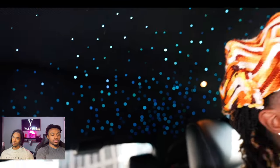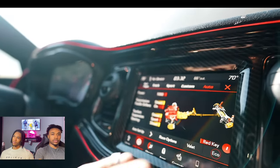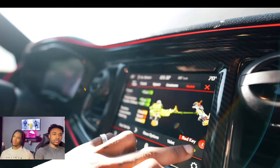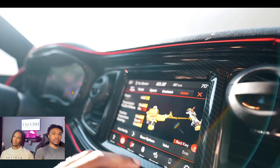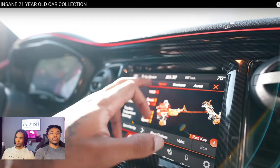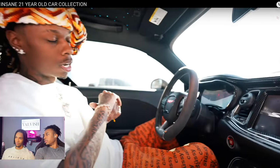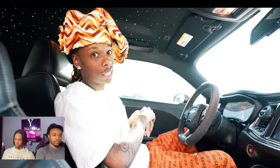And now this car is indeed slightly modified. You know what I'm saying? As you can see on the screen, damn, look at that, look crazy. But if I want to go in street mode. Car got 666 on it, bro. I don't know what that is. I think the other one said street right here. But yeah, y'all see it. Nothing too crazy. Now I'm not gonna give y'all a rev on this because I don't want to get kicked out yet. So I might give y'all a rev at the end because this bitch is loud as hell.